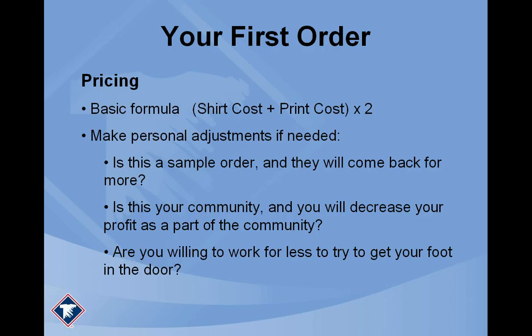Well, the basic formula, and I say basic formula because not everybody follows this formula. This is a starting point for you, and depending on your community and your little niche in the industry, this might need to go up or down just a little bit. But the place for you to start when you're pricing to your customer is you take the cost of the shirt you purchased, you take the cost of one transfer you purchased from us, you add them together, and then you multiply that by two.